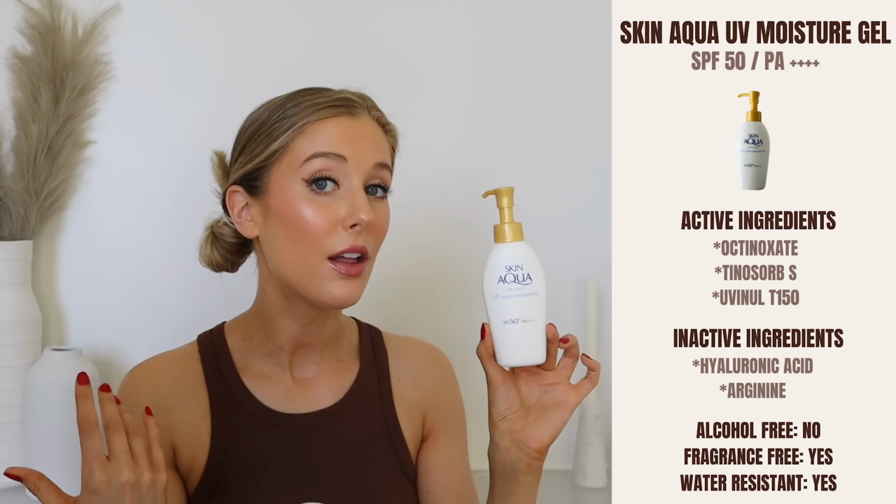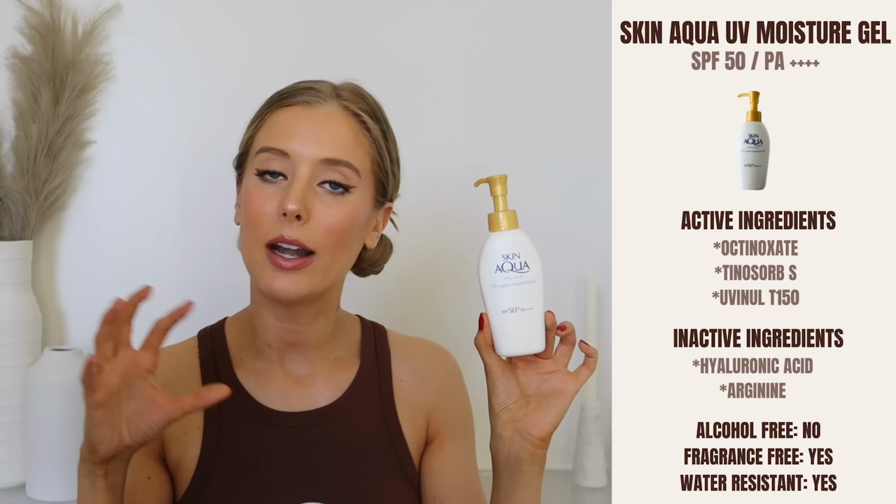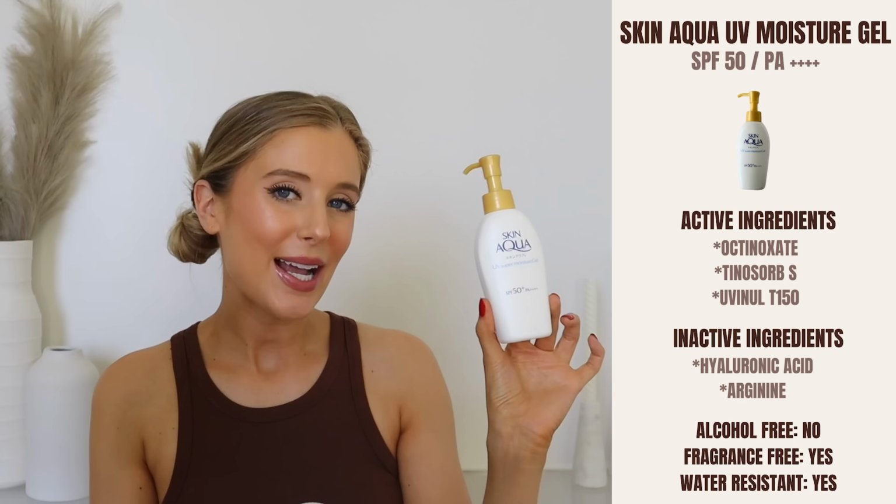And alcohol serves a purpose in this and is one of the reasons why this is such an incredible sunscreen. It allows this to be super, super lightweight and water-like and to dry down basically instantly. So I will call out any sunscreens that have a high amount of alcohol for those of you that are really dry or dehydrated or irritated. The last two things to know are that this is fragrance and essential oil free and is water resistant.